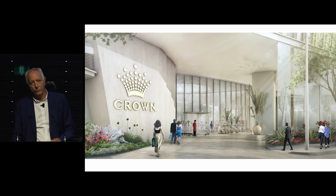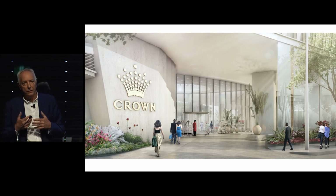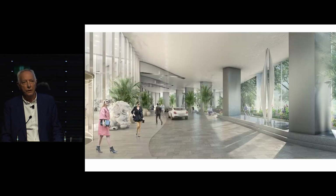When it comes to a hotel, the entrance is very important, and we tried to make the ground floor as permeable as possible. This is the porte cochere, which you drive into, as light and bright as possible. And the feeling, when you're in there, is that you're looking out onto the park. We tried to keep it open and airy and light and sparkly, really.